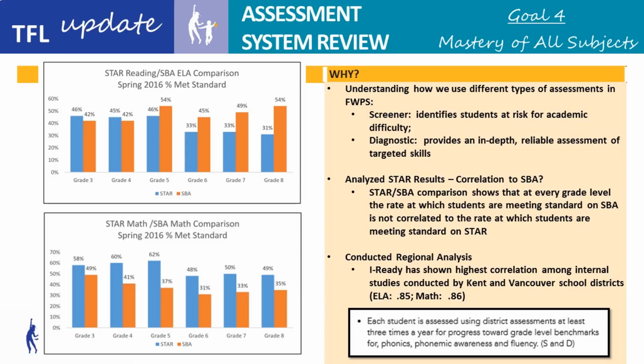This spring, TFL conducted an assessment system review as part of our curriculum review process. To begin the review process, we analyzed how different types of assessments are used in Federal Way, specifically focusing on screeners and diagnostics. A screener identifies scholars at risk for academic difficulty, while a diagnostic takes it a step further by providing an in-depth, reliable assessment of targeted skills.